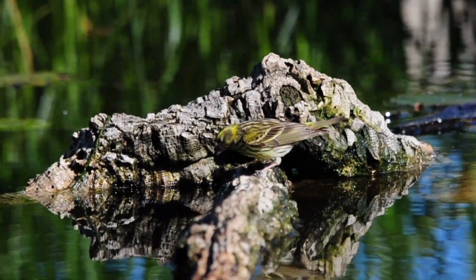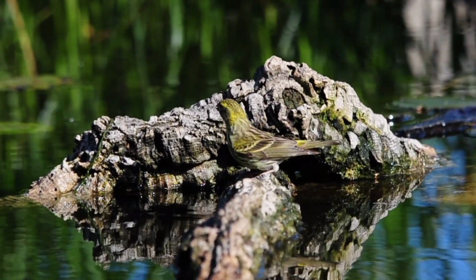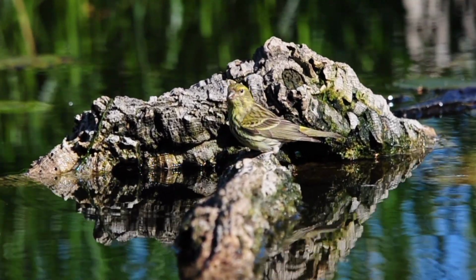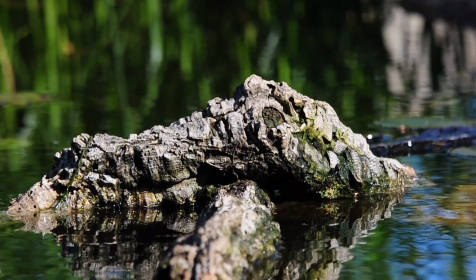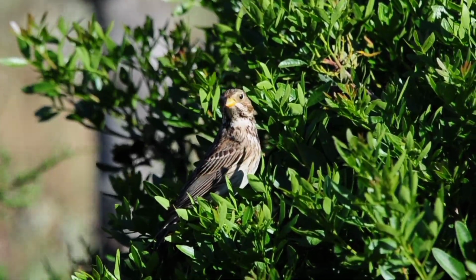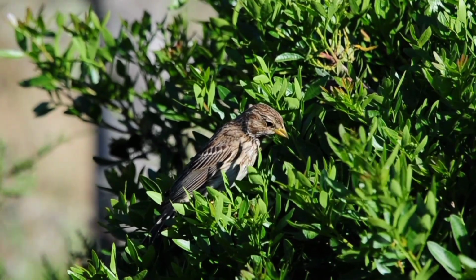Oh, wow, we've even got a little serin coming. My God, everything's come in straight away this morning. Beautiful. Serin's like the little European canary. Lovely bird. We've even got a corn bunting coming. So unusual. My God, everything's come in straight away this morning.